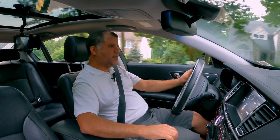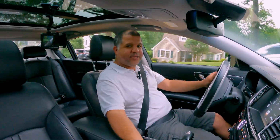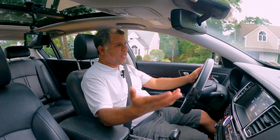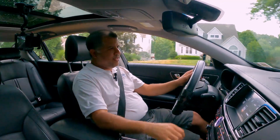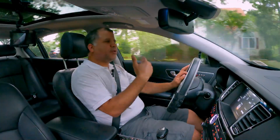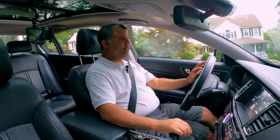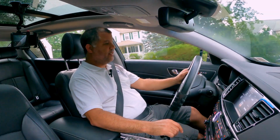It really is a luxury car, and it's sad because unfortunately some people won't ever get something like this. The people who are very pretentious about the badge of the car. But this is a very, very nice ride.